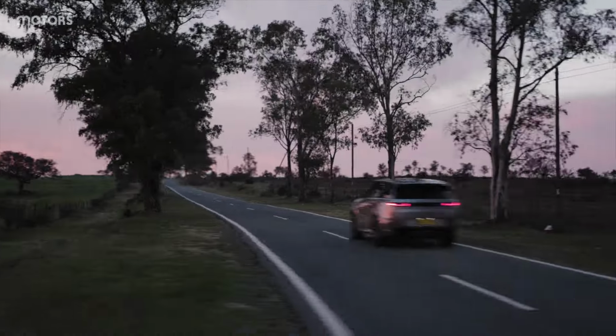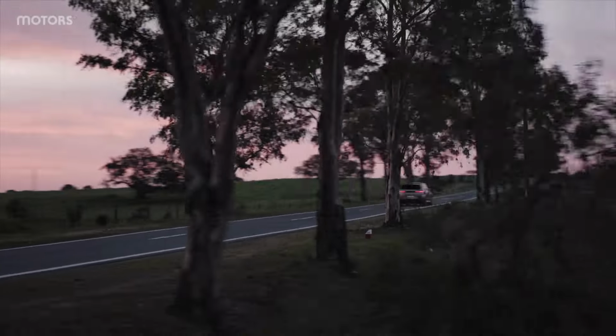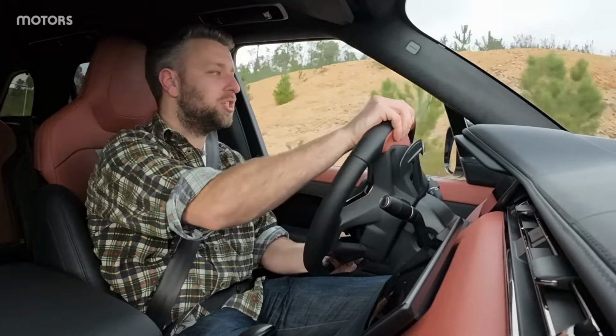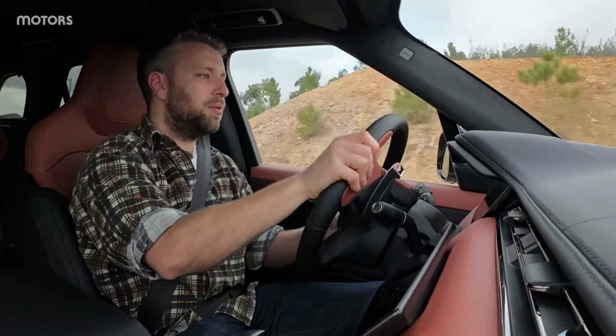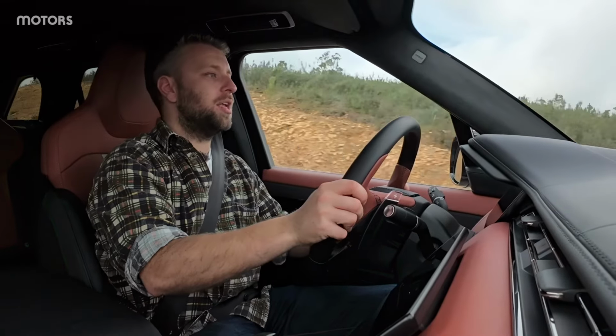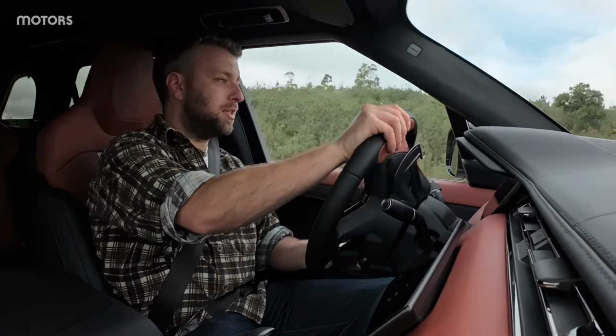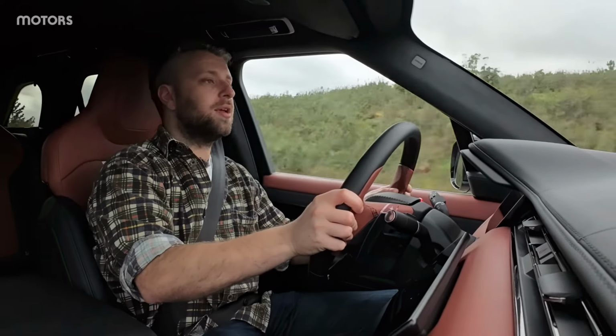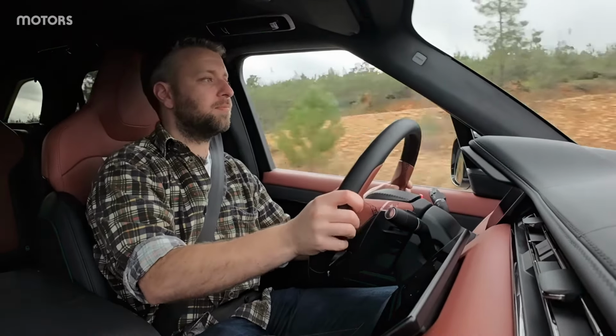Combined, Range Rover says that you should be able to just get over 24 mpg, and I think that might be a bit of a stretch. During mixed driving today, we've seen about 19, and when you're going a little bit quicker, it's not going to be hard for that to drop considerably. So expect some pretty hefty fuel bills if you are running the Range Rover Sport SV.